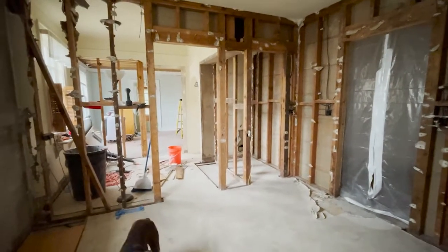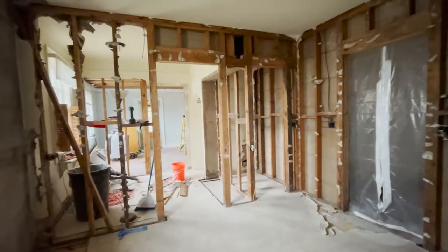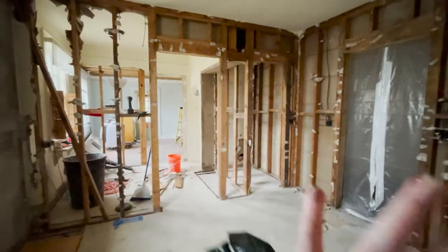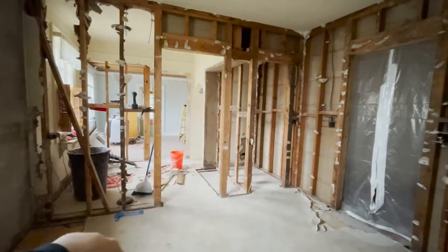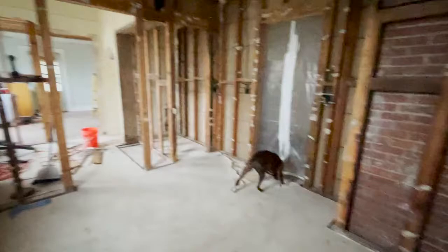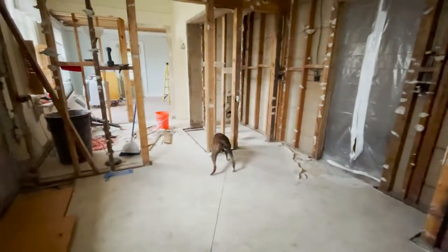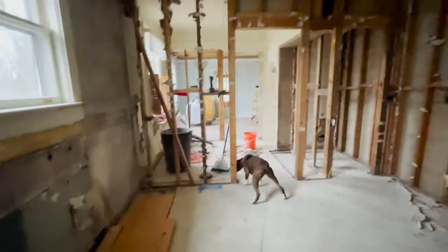So it's Saturday, February 13th in the morning. Jacob is at Home Depot to get more stuff, but the goal for today is to get the rest of these beams down and where the refrigerator used to be. This is Callie's first time in here. It's clean, so she's been dying to come in here. So that's the plan for the day.